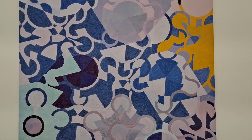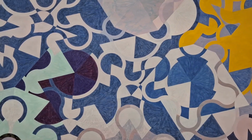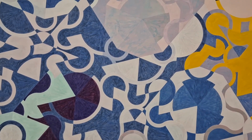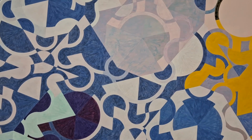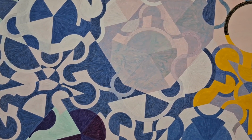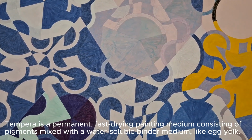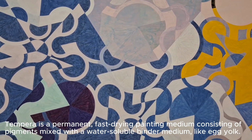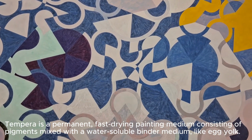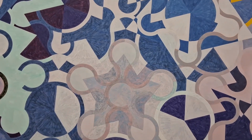Over to the next work, A Reproduction of All Existing Conditions, with Its Appended Judgments Indicating the Right Course of Action, Tangles. 2025, egg tempera, gesso on wood, aluminum, 47 by 47 inches. Egg tempera has a long history in art. Before the discovery of oil paint in the 15th century, egg tempera was primarily used during ancient Greek and Roman times, as early as 3400 BCE.